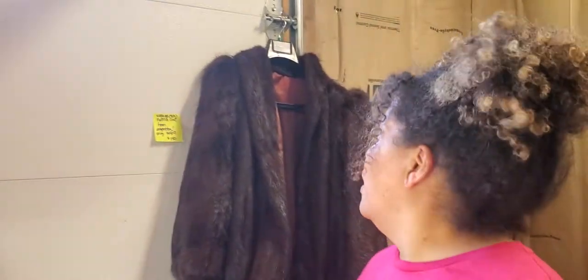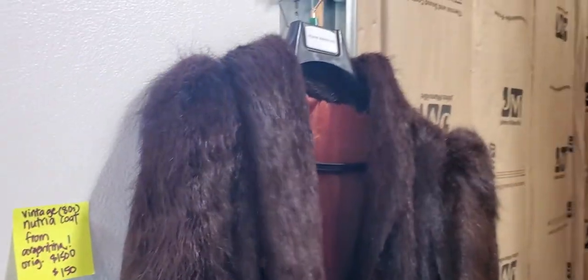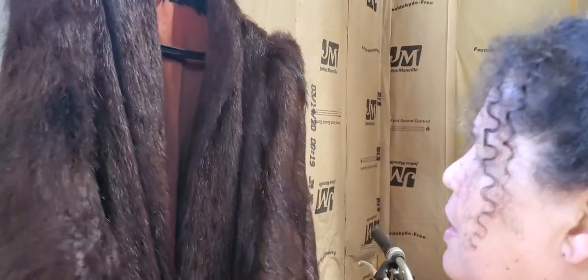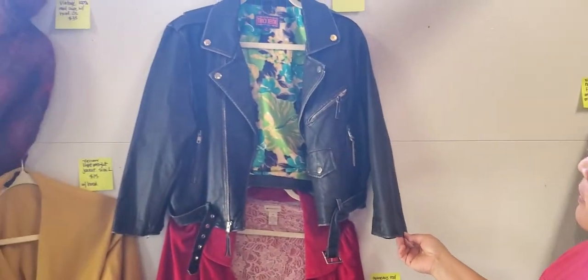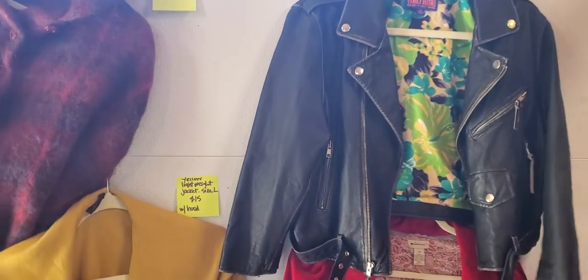Hey, well, this is a vintage nutria coat. It's a real fur from Argentina, which is in the beaver family, and it's gorgeous. These coats retail like $1,500, and we're asking $150. I've got a cropped leather jacket with three-quarter sleeves, extra large. It's in great shape, it has been worn a lot, $20.